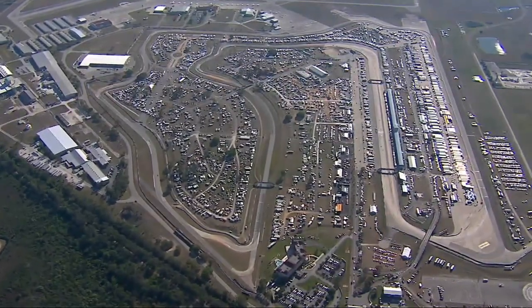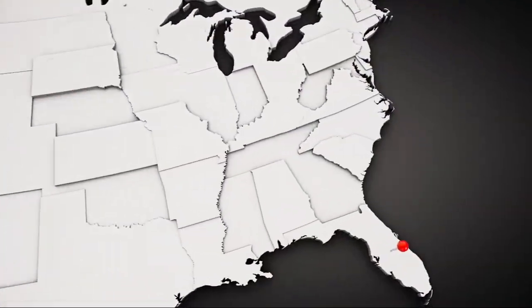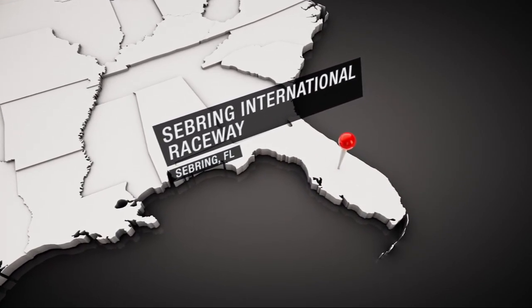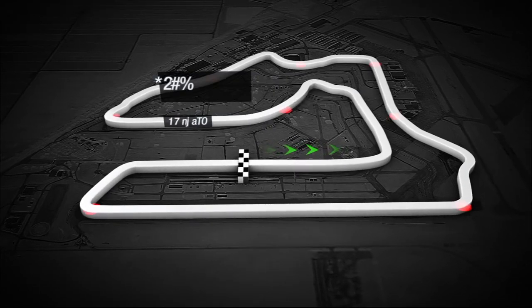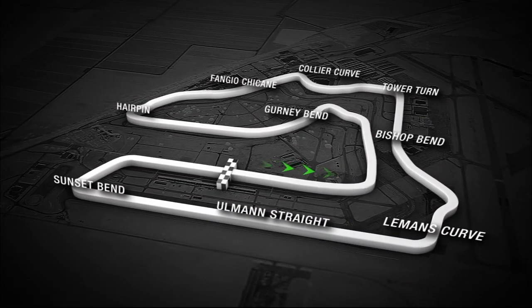If you want to come to Sebring for the 66th running of the Mobil 1 12 Hours of Sebring presented by Advance Auto Parts, you better bring some liquid soap and a shoehorn. It's absolutely packed here and we're only on qualifying day. We're right in the middle of the state of Florida. This classic bumpy circuit is 3¾ miles around and 17 corners.